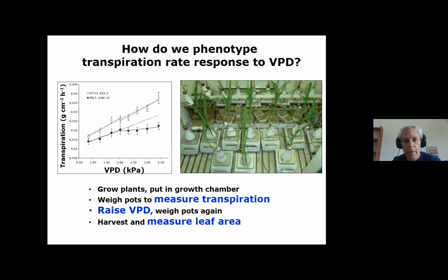What you can see here is that you've got plants that are bigger here and smaller here. And it's simply because here comes the logistics. We could not handle the 200 lines of a recombinant inbred line population in a day. So we wanted to have 4 replications. We had to stagger the planting in a way that we could handle the leaf area during one day, and then 4 consecutive days. And I shall say here that good phenotyping is first of all good logistics.